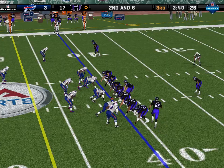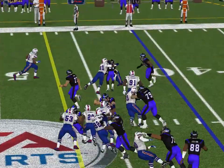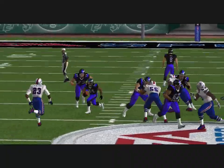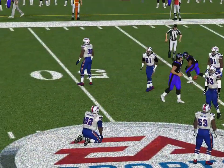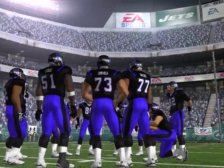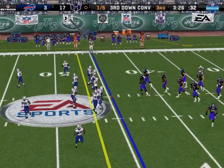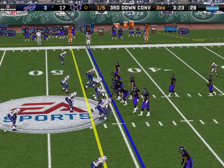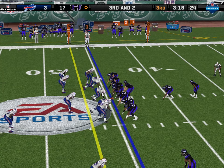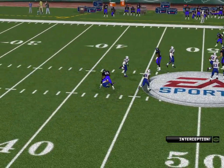Number 82, the motion man. One deep, and off to the back. Number 21 comes up to make the play at the 45-yard line. Play defense! With the pass, the defender's got it.